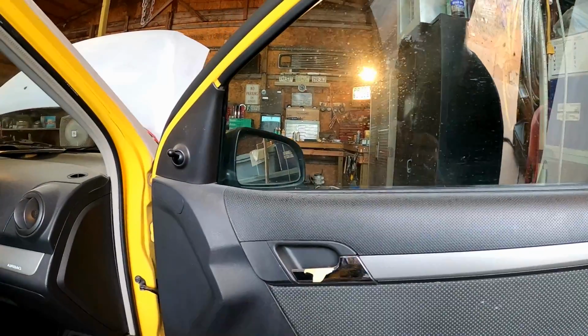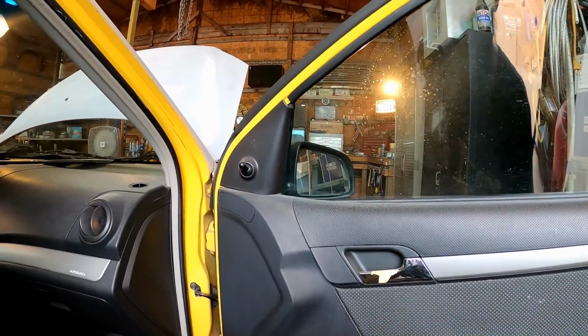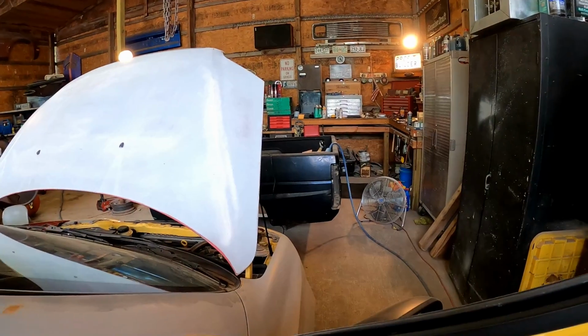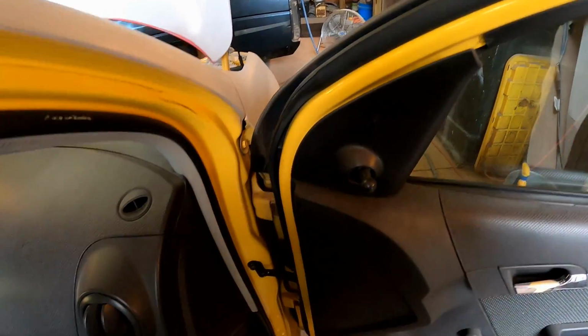So before we start the sanding process on the other side, let's get in here and tear these doors down. I promised you guys I'd show you some of the tear down process. So here we go, man. This one is super easy. You're just gonna get in here with a trim tool and barely pop that out.